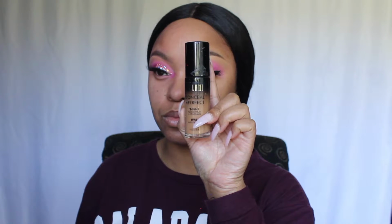Today's foundation, I'm going to use MILANI's Conceal and Perfect in 9A Natural Tan.